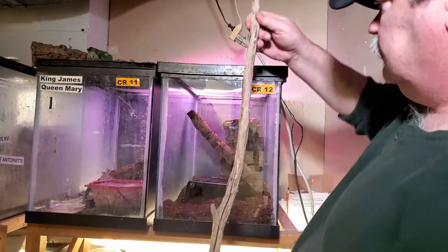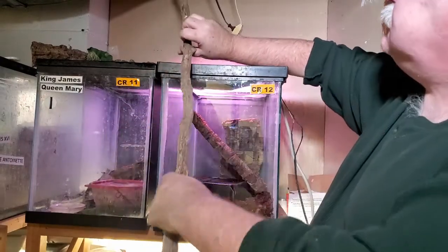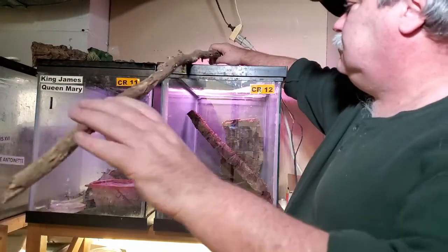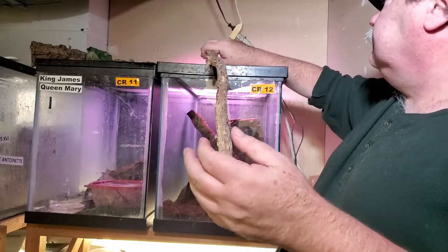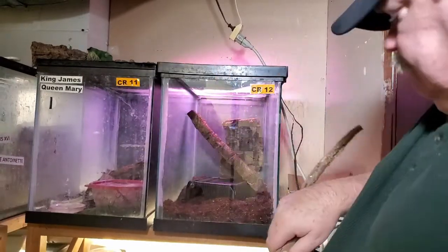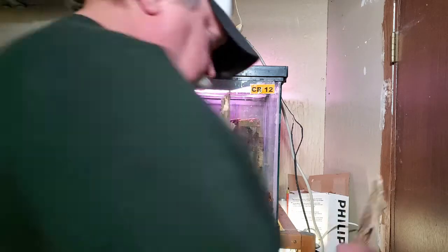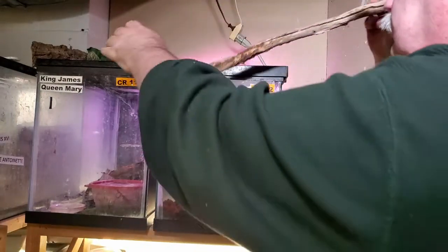Let's go ahead and throw in a couple of branches. This one looks to be a little bit too long. Doing a quick measurement, what I'd like to do is have these branches go from one end of the tank to the other, but not quite this long. So it looks like I have some adjustments to do. At this point, I should have a measuring tape and some kind of a little hand saw to take care of this. But I'm just going to eye it up and a quick crack over the knee, and we have 2 pieces that fit just perfectly into this tank.